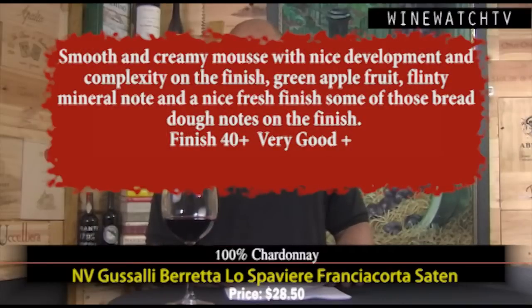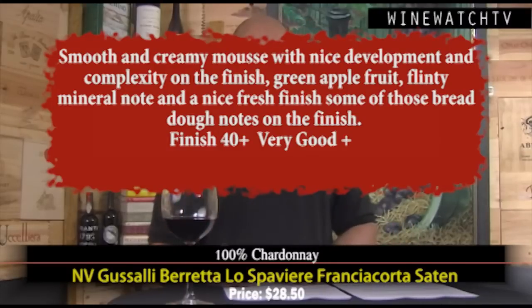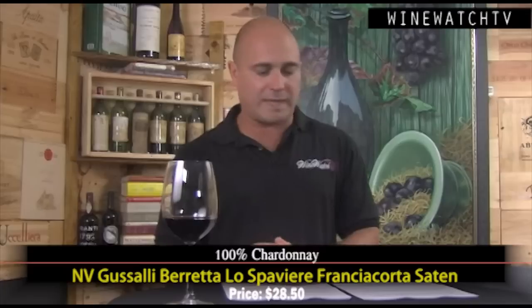Note of fresh bread dough here, some green apple and pear fruits with flinty minerally notes. 100% Chardonnay in this Method Champenoise wine. Lovely, smooth, and creamy mousse with a nice development complexity. Really nice freshness to this wine, that green apple fruit, and that flinty minerally note showing all the way to the end. A very good bottle of Franciacorta, which is the best sparkling wine producing area in Italy, for $28.50.